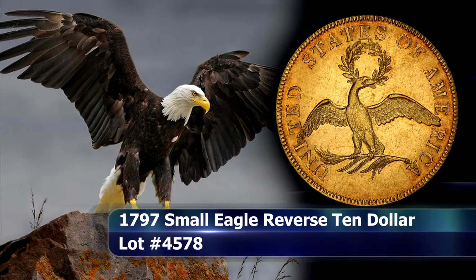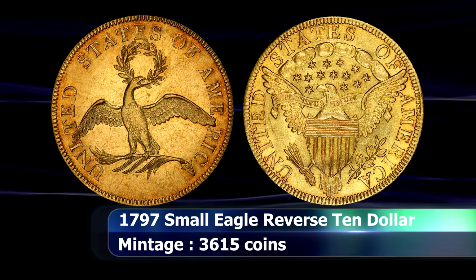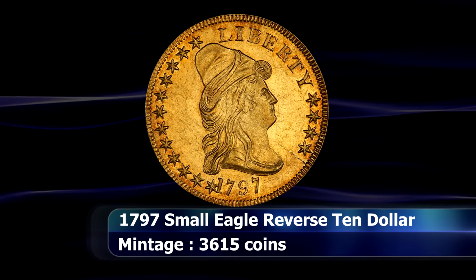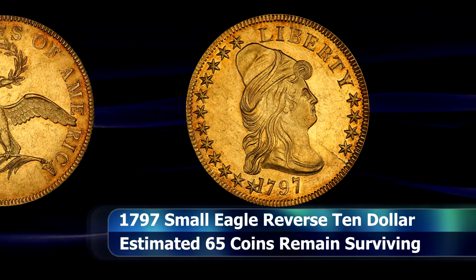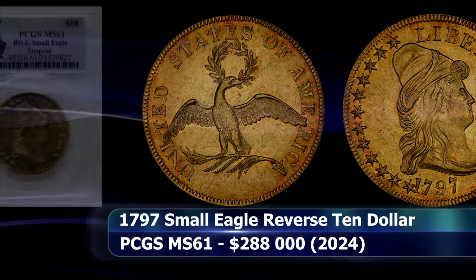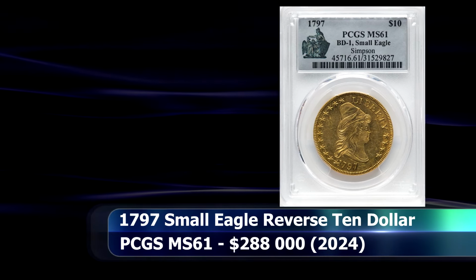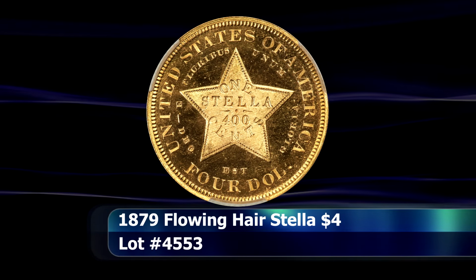The older, small eagle reverse was then replaced with the newer heraldic eagle reverse design instead. But the change was not effected until at least 3,615 of the small eagle reverse coins were already minted. Today, it is estimated that around 65 of these coins may have survived, with fewer than 10 of those known in mint state grades today. This PCGS graded MS61 example is actually the 5th finest known. At auction, it was sold for the sum of $288,000.